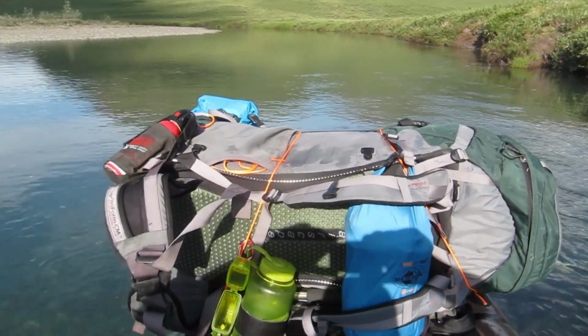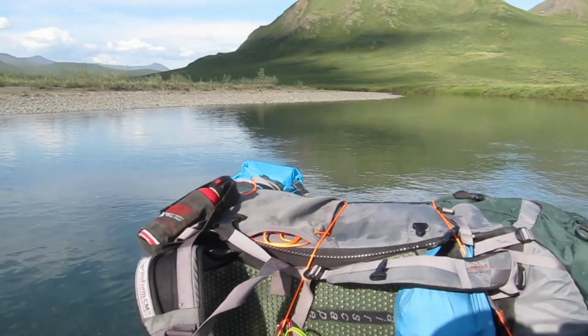Currently floating on the Killick River in my pack raft and taking a few pictures with the point and shoot along the way. It is a gorgeous evening. It is currently 7:15 p.m. and we're having a great trip. It's been beautiful and I'm about to hit the bank here, so I better turn this thing off.